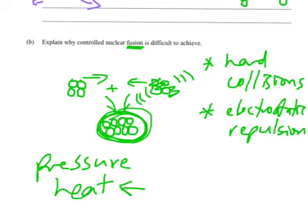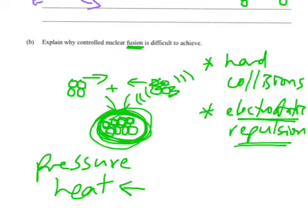And remember, what holds a nucleus together, this comes into a later question I believe, is the strong nuclear force. So you have to get close enough for the strong nuclear force to take over so that they'll combine. The strong nuclear force works on a very, very tiny scale. The electrostatic repulsion works on a bit larger scale, so it will affect things more until you get the nucleons close enough to bind together. So that roughly covers it.